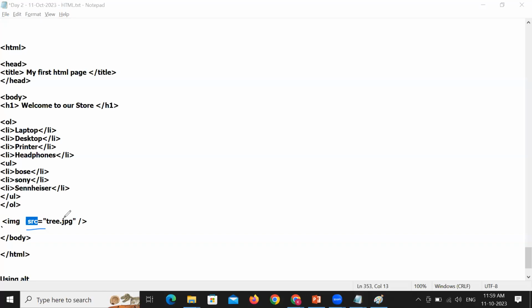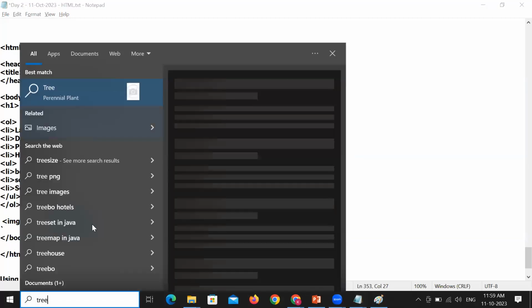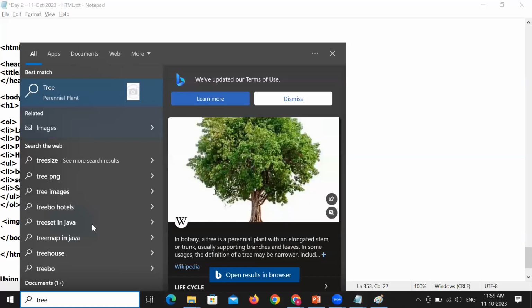How to write attributes? After the tag name, you have to give some spacing. After the space, you have to mention the attribute name. The attribute I'm mentioning is SRC, which stands for source. What image do I want to display? I want to display tree.jpg. First I have to have tree.jpg. Let me download this tree.jpg.